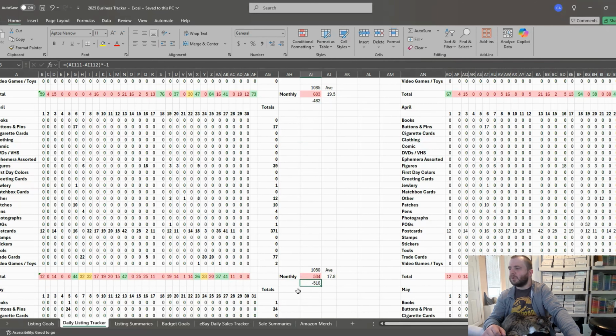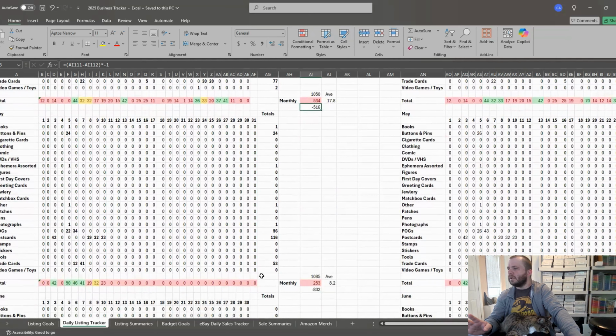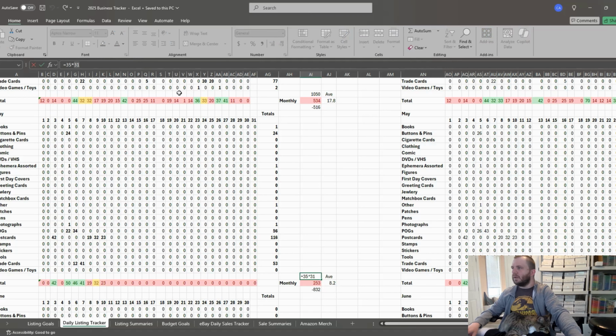so short 516. I won't bother with May yet, really, other than to say, when I first started using the spreadsheet this year, I didn't have this for last year. What I was doing was every morning when I would get ready to start listing, I would change the number in the math equation here to whatever day it was.